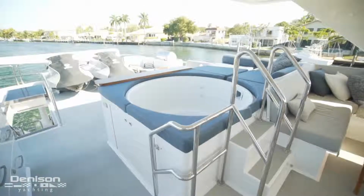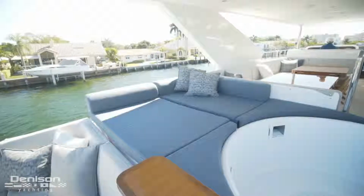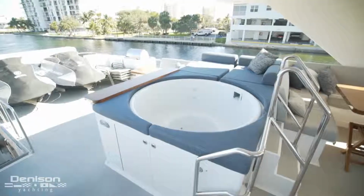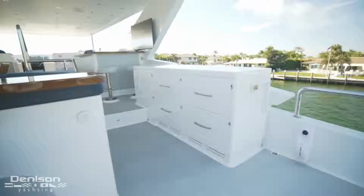Moving forward under the hardtop, you're going to have your centerline jacuzzi, and to port, a sun pad. To starboard of the jacuzzi, you have 4 refrigerator drawers and additional storage.